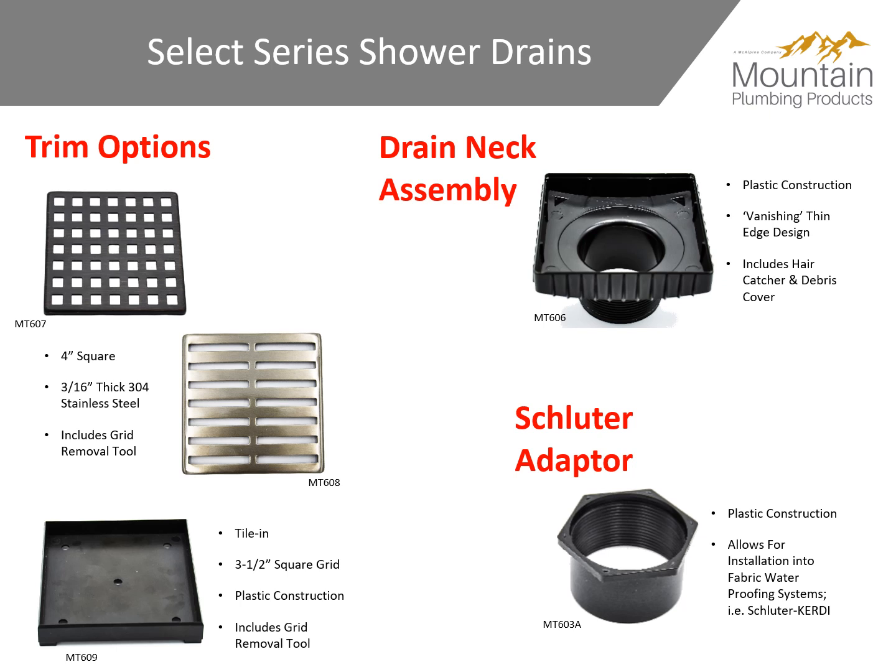Here we have our Select Series shower drains. So a couple different trim options that we're showing here. There's some more in the book, but you basically get a 4-inch square. It's a very thin stainless steel cover at the top, and it includes a grid removal tool. There's also a tile inversion where you can take a 4-inch tile square and turn that into your drain. Instead of just being grouted on the sides, it drains in from the sides. And then on the right, you can see the drain neck assembly. And then we have a Schluter adapter as well that allows for installation into fabric waterproofing systems. Things like Schluter, Kerdi, that sort of thing.